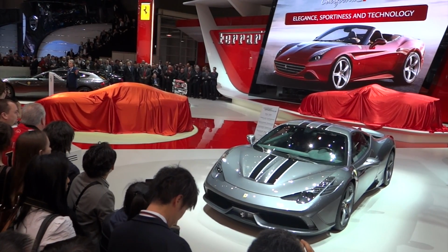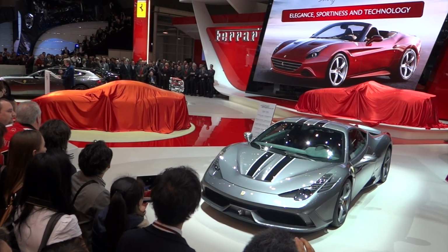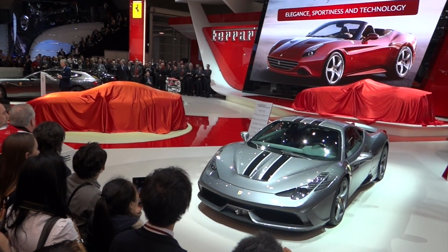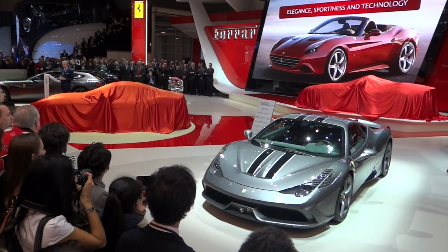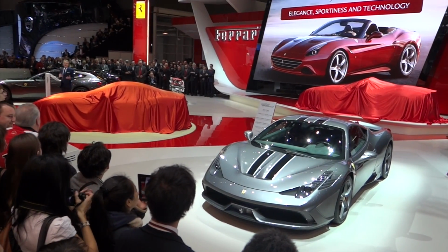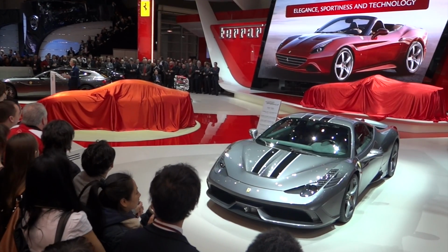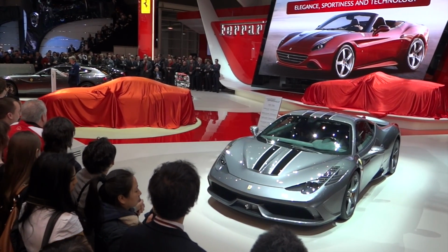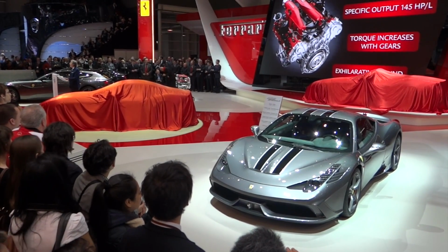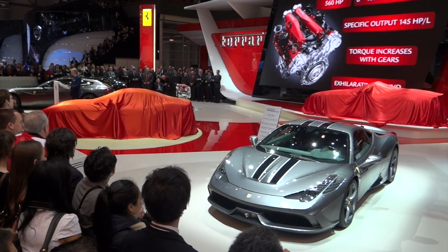The design, as you can see, is deeply changed, but we kept the same size of the car and also the retractable hardtop that has been really appreciated by our customers. You can open or close the car in 14 seconds. The design is a result of a collaboration between Ferrari Design Center and Pininfarina.